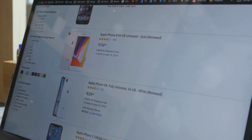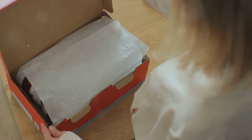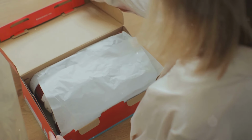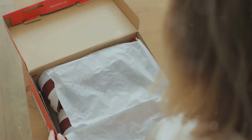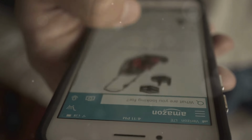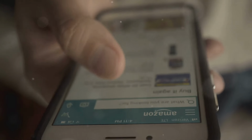Finding products to review can be a daunting task, but don't worry. It's easier than you think. With a little bit of effort and some smart strategies, you can get your hands on products to review in no time. Now for the fun part, finding products to review. This is where your journey begins, and it can be quite exciting. There are a few ways to do this. You can start by browsing through Amazon's vast marketplace, looking for items that catch your interest.